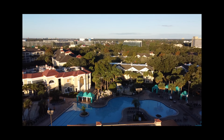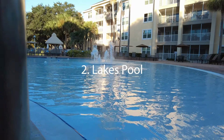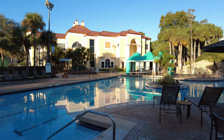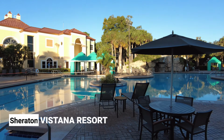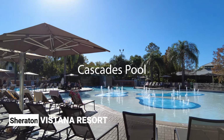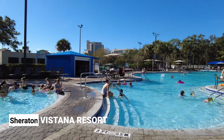The Vistana Resort, on the other hand, has 7 pools. At this property, you're likely to find a pool option that suits your vibe. There's 3 large feature-style pools, each with a dining option attached. These pools are the Fountains, Cascades, and Super Spa pools. All 3 of these pools are well attended.